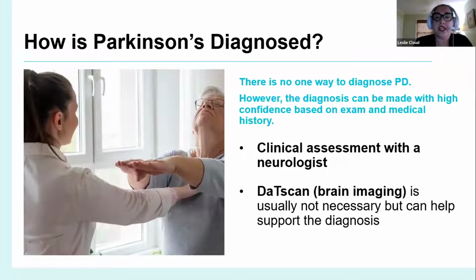The criteria that most of us use require that you have 2 out of the 4 of those motor exam findings that we talked about earlier. And if you have 2 out of the 4, with one of them being slowness of movement, that's enough for us to say that we think you might have Parkinson's disease. Is that definite? No. And anybody who tells you that they're absolutely certain that that's what you have is out of their mind, because there's no way we can be certain based off of just that. But we can say we think you probably have Parkinson's or that you might have Parkinson's.